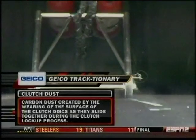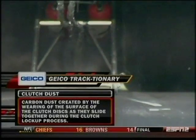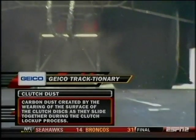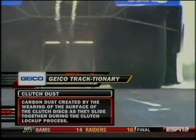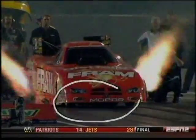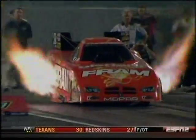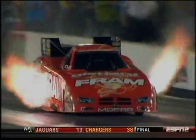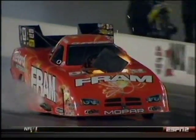That's carbon dust created by the wearing of the surface of the clutch discs as they slide together during the clutch lockup process. Remember, these cars slip the clutch to about the eighth mile, and it creates a lot of dust. Now, in the evening, if you look underneath the car here, you're going to see a lot of those sparklers. That's from the clutch dust, the heat. Sometimes it's a flywheel rubbing the motor plate, and if that clutch lockup comes in too early, you can spin the tires right there. Sometimes it leads to backfire on the supercharger, as we saw with Matt Hagan and that Fram Mopar on Friday evening.